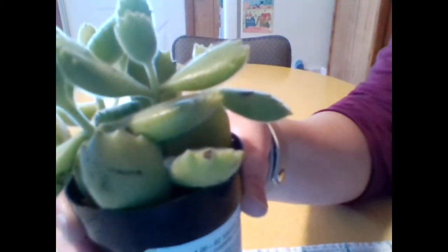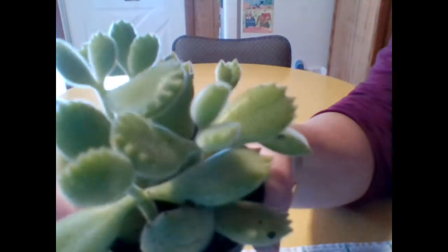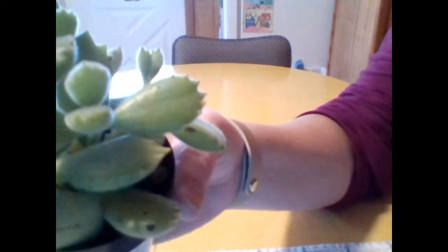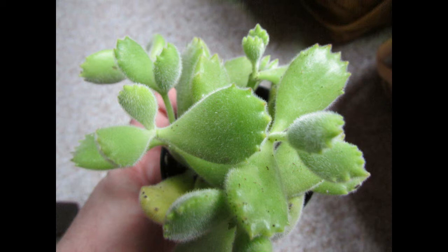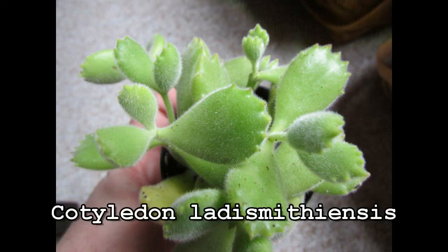Here's another pretty bright green. I love the color, almost like lime. And on top of being so beautiful, it's also a really nice plant to touch. It's almost as soft as a kalanchoe plant. So it's pleasing to touch and to look at. And obviously it's called bear's paws because of the shape of the leaves that have kind of like teeth at the end of the leaf margin. The scientific name for this plant is Cotyledon lattimesiensis.